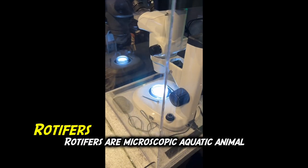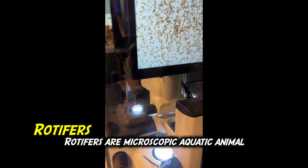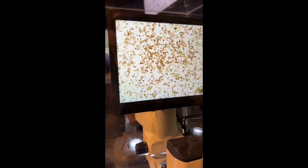Another fish food is rotifers. This shows you on the screen. These are what the jellies eat. What else eats rotifers? Very small, like really young fish. Normal fish eat them. Now the basic food chain, all kinds of fish eating microscopic things.